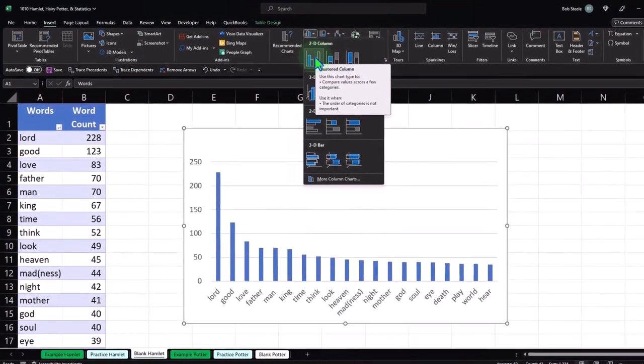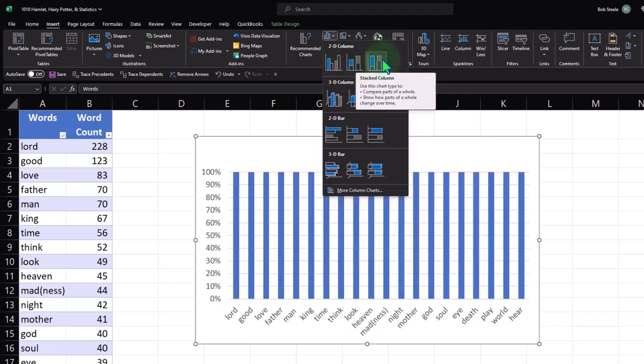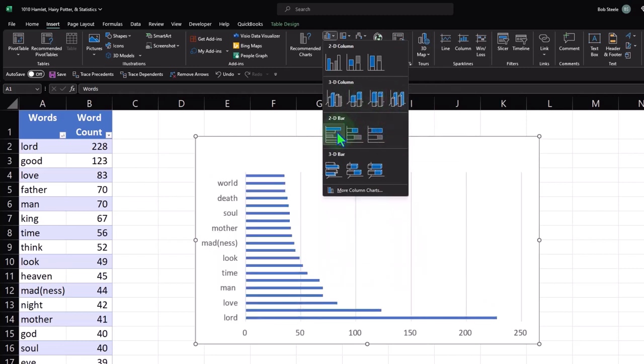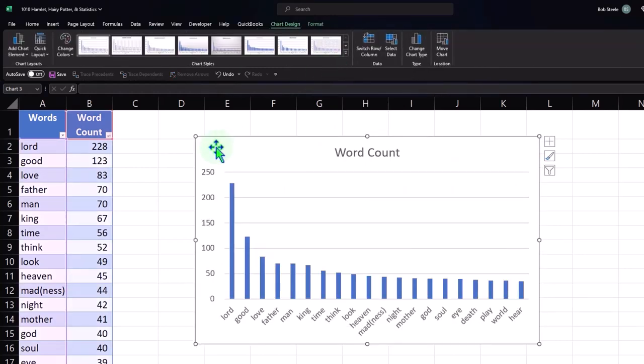We have different variations, these being basically the same kind of chart, right? So I can look at it this way, we've got our more 3D kind of bar charts and so on. And then we have the axes turned the other way with our bar charts. But let's just do the standard bar chart. So there we have it.